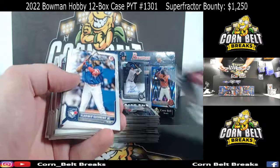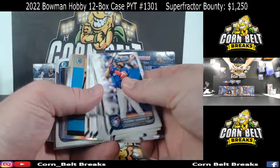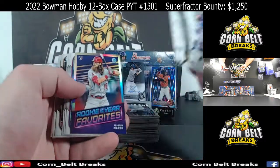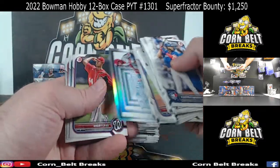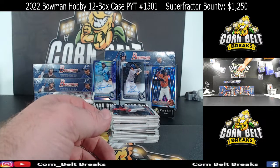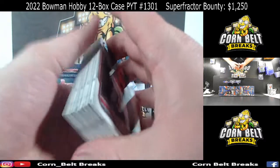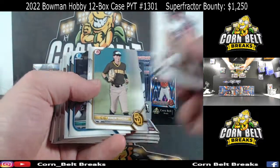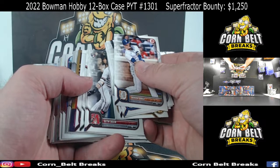Pastrano, Cowser, Nolan Gorman, Rodriguez, Matos, Cartea, Lawler, Brandon Marsh, Velasquez, Lizarraga, Yoswar, Chourio. Yep, my guy Chourio. Braylon Manier, Ed Howard, Clase, Junior Sanchez, and we've got, looks to be a gold.